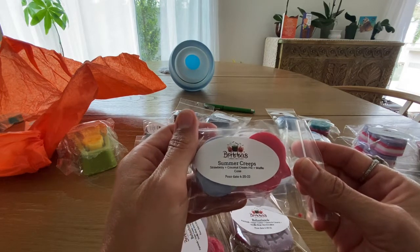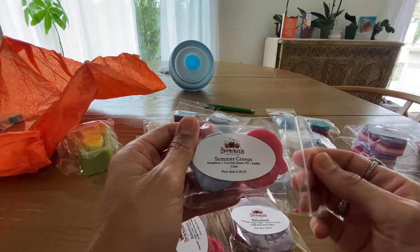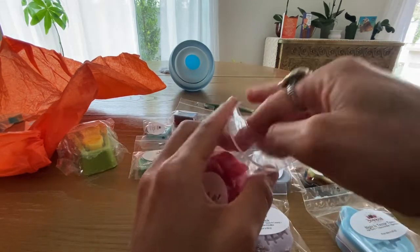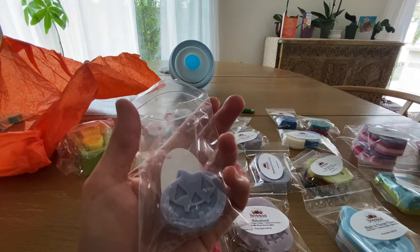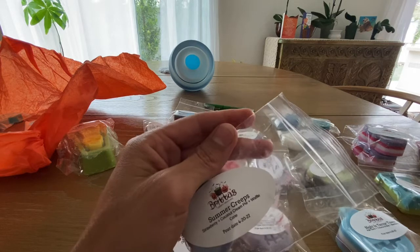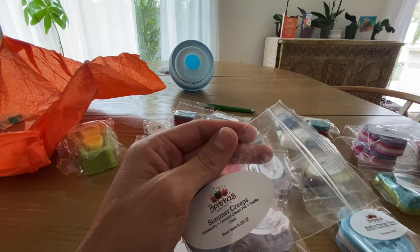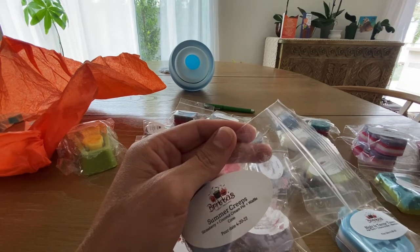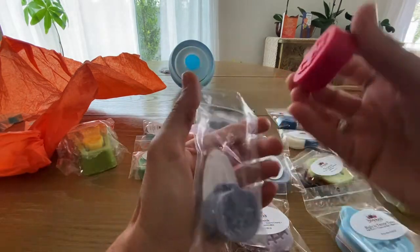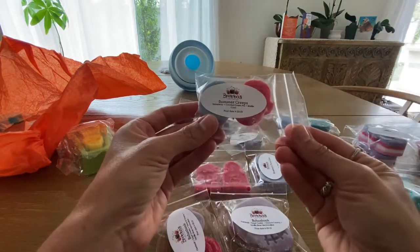Summer Creeps. Strawberry, coconut cream pie, and a waffle cone, which was poured on 4/20/22. Interesting. I'm definitely getting the strawberry, and then the waffle cone, and then the coconut cream pie. So I'm getting all three. That's good. It's probably cured and ready to go. This will be a fun one.